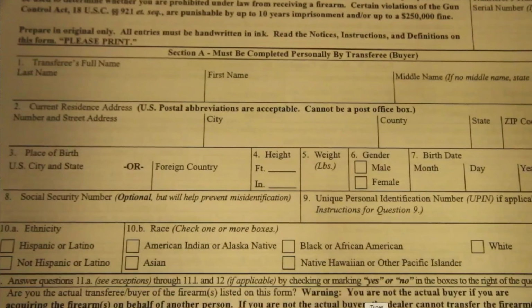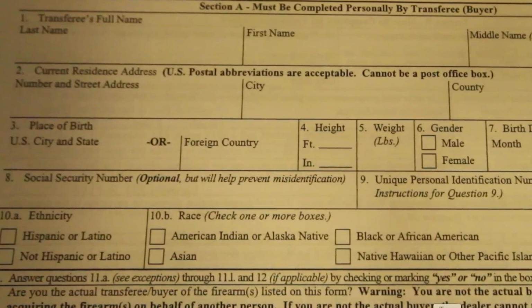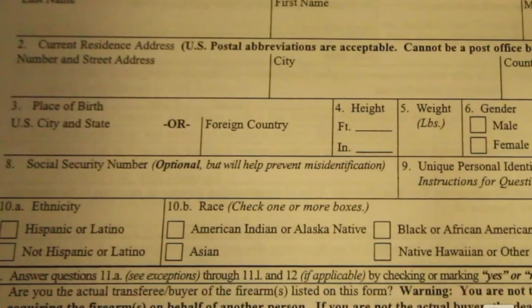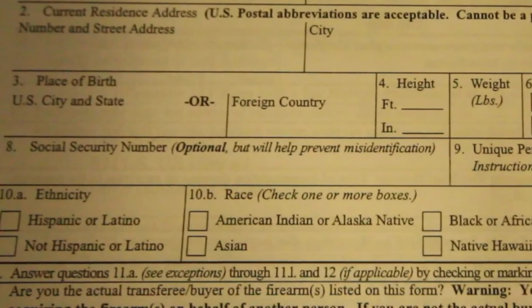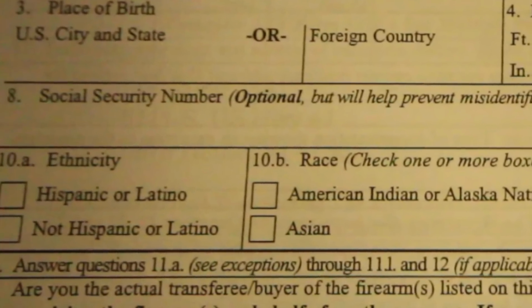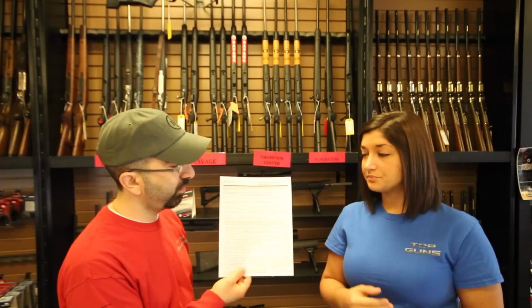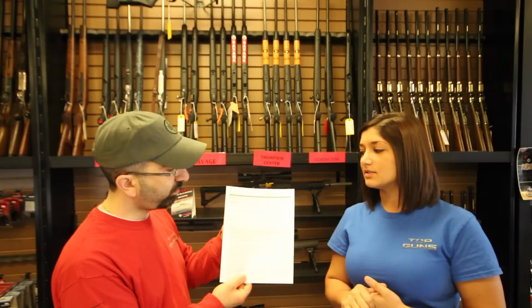Question number 10, a lot of people miss, has 2 separate parts to it. They are asking for your ethnicity and your race. So you have to answer if you're Hispanic or Latino or not Hispanic or Latino, and then select Black or African American, White, Asian, as well. And then it goes into question number 11, which I will let Steve go ahead and discuss.